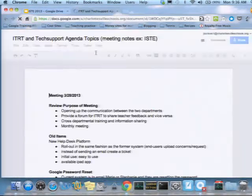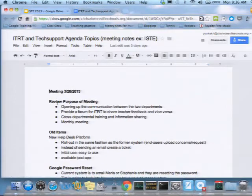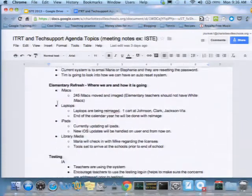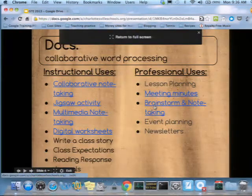This is something that our team uses all the time with our tech department. So we sit down once a month and go through, and there's an agenda set. Very simple to share out that agenda the week before so people can add in their info. And then go back through and add your notes in as you're having the meeting.